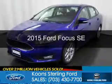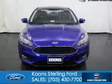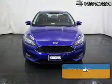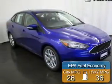This is a new 2015 Ford Focus. It's powered by front-wheel drive, a 2-liter 4-cylinder engine, and a manual transmission. Great fuel efficiency saves you money by requiring fewer trips to the gas station.